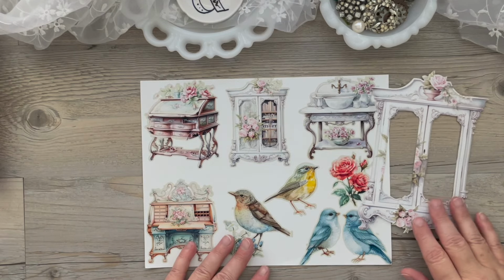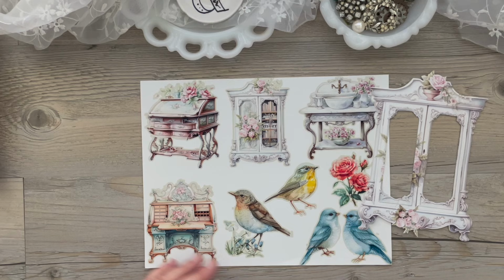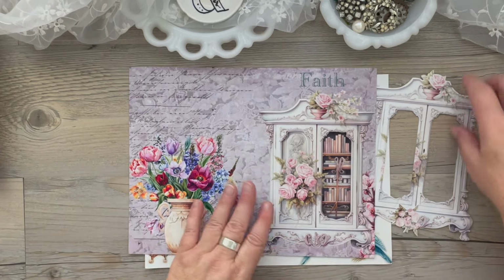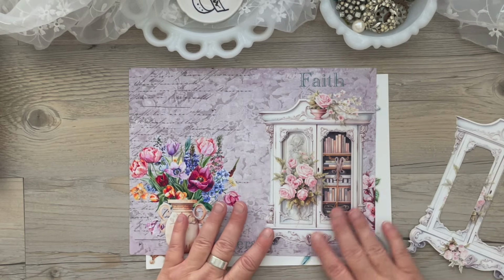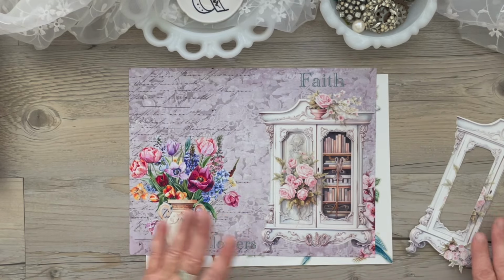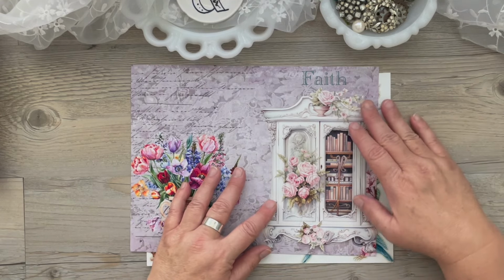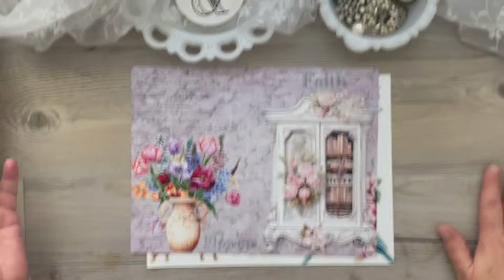After I had enlarged this and cut this out, Edith came out then with a freebie. And in the freebie, she had a larger version of this armoire. And it's exactly the same size as what I have here.